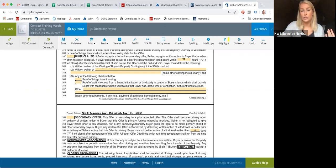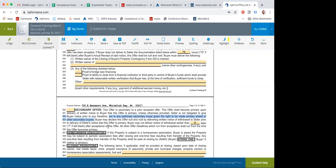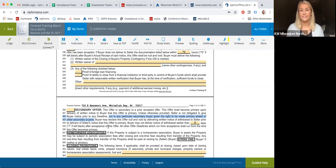So what I've seen some agents do is strike this, nor is any particular secondary buyer given the right to be made primary ahead of other secondary buyers. And then in additional provisions, make a statement that this secondary offer shall supersede any other secondary offer. Meaning that if a seller gets multiple secondary offers, my offer is the one that has to be considered first. Now, if I'm a listing agent, I would probably counter that out because it's not in the best interest of your seller.